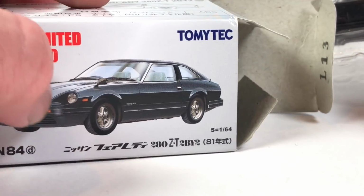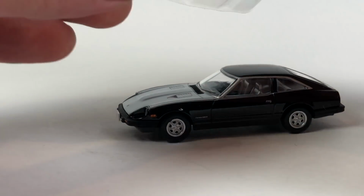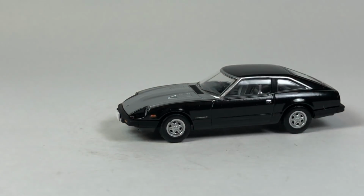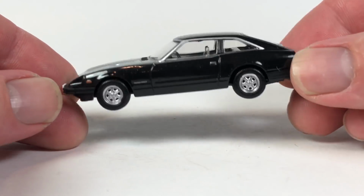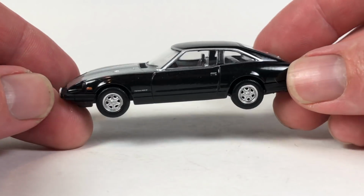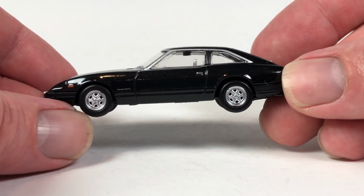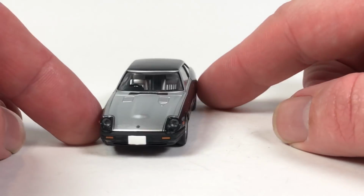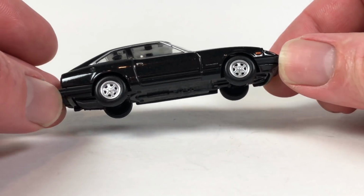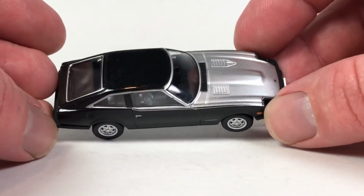Pretty cool. This one shows the mirrors up here, but I don't think it ever came with mirror pieces to add on, and it doesn't have the mirrors on the car itself. So here is this beauty. Such an awesome little car. See here, it's got the black wash in the wheels. Or are those actual holes in the wheel? I don't know, whatever they are, that makes it look good, so it actually has some depth in the wheel.